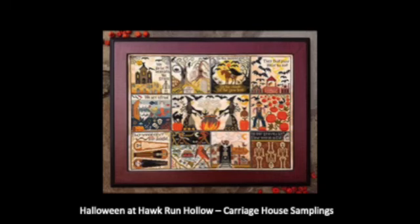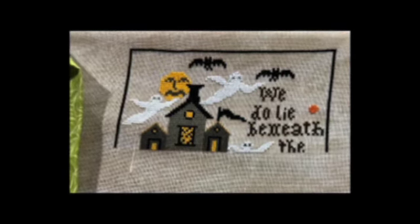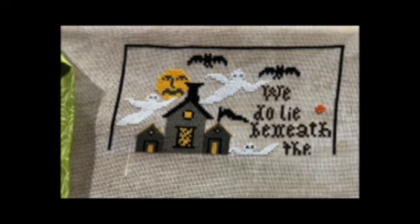And then the last one that I worked on was Halloween at Hawkrun Hollow. And this one I am doing on 36 count Vintage Country Mocha Edinburgh linen. And it is by Carriage House Samplings. This is what it'll look like when it's finished. This is what it looked like last time. And this is what it looks like now.